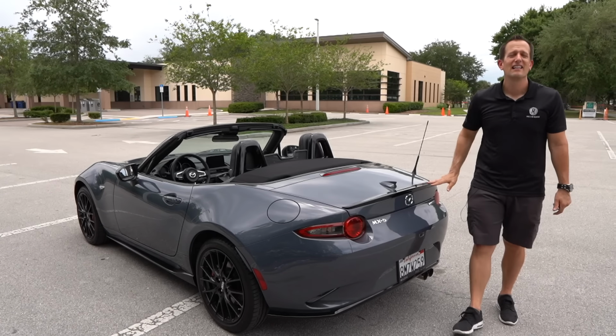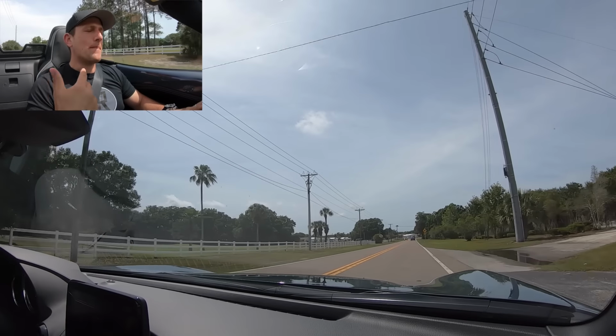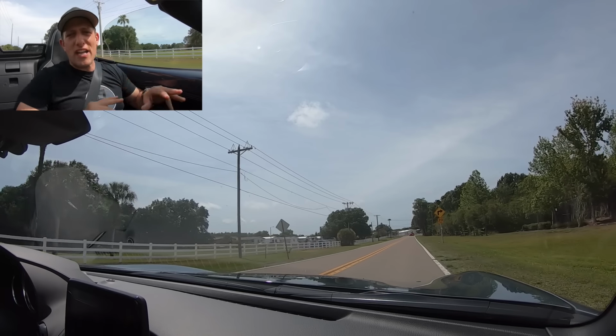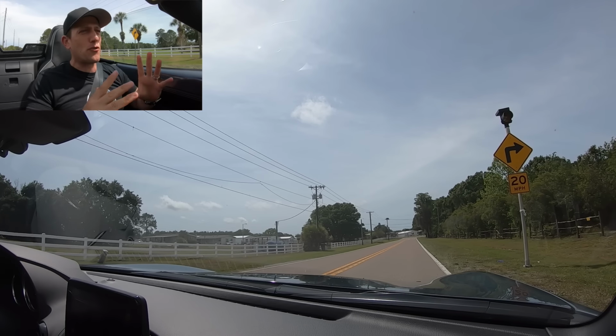But why don't we go ahead, let's get to the best part of this sports car. Let's take it for a spin. All right, guys, we're in the 2020 Mazda Miata, the MX-5. I got the top down, obviously. I'm not gonna do any normal driving in this review. This car is all about the twisties, especially the Club with the Bilstein dampers.